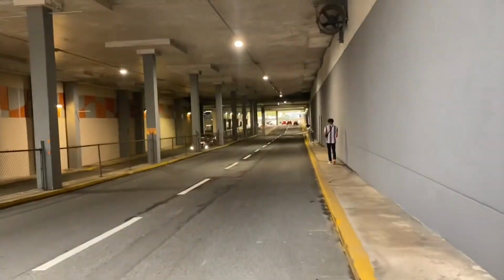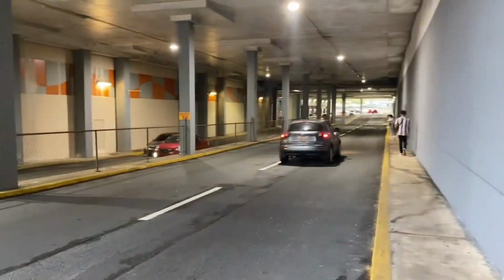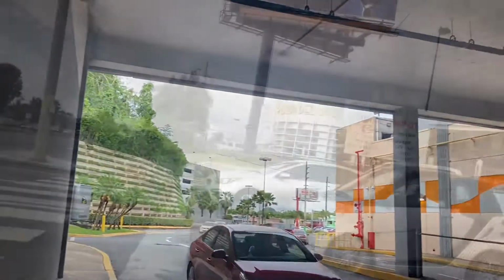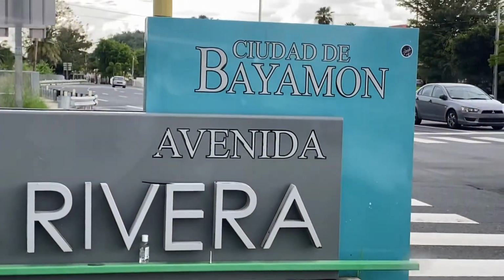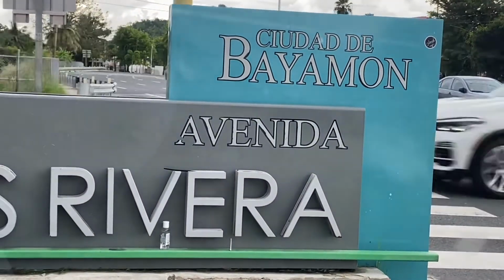So this is a quick road to Walmart. On my left, there is a Home Depot. In fact, everything they have in America is right there in Puerto Rico. The malls are almost the same thing. So that is Walmart, and they have Home Depot and other things over there. The neighborhood here is Bayamon. That is the area where we stayed.